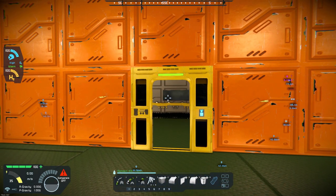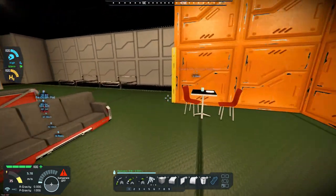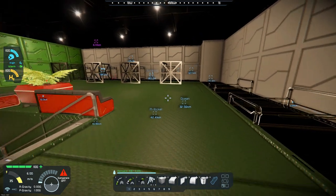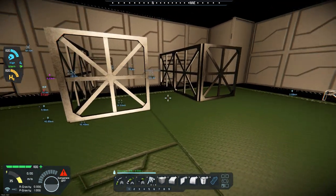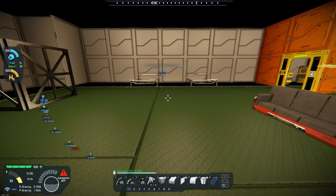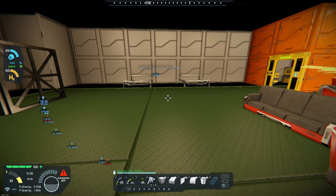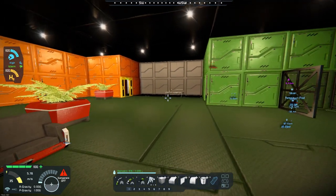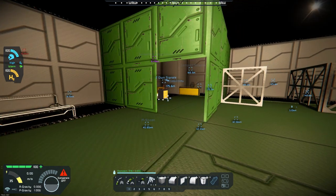So now what we have to do is finish the sleeping quarters. And I was having a bit of a tough time trying to get those in place here. So this is what I'm going to be working on today, is try to figure out exactly how I want to place the sleeping quarters.